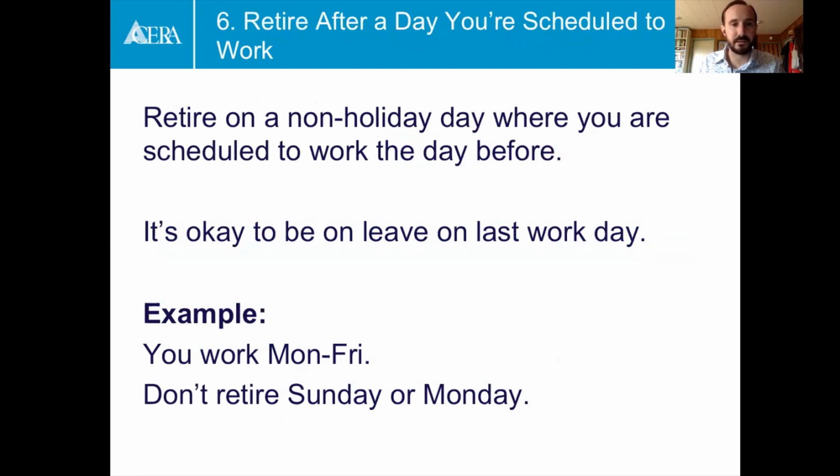Okay, the next one is slightly related, which is you want to retire on a day where you were scheduled to work the day before. So it's a non-holiday day. I don't remember why that's the case. They say don't retire on a non-holiday day. I can't remember the reason, but retire on a non-holiday day where you are scheduled to work the day before. So, for example, if you work Monday through Friday, you don't retire on Sunday or Monday because you weren't scheduled to work those 2 days before, on Saturday and Sunday. If you do that, that will cause that break where you'll have to spend a day or two as a deferred member, and you'll lose all your sick leave.